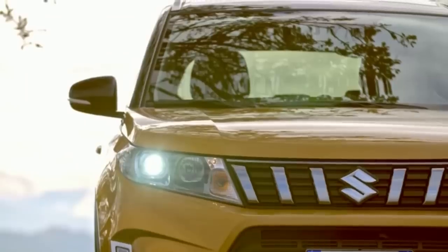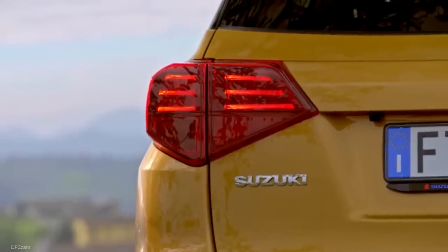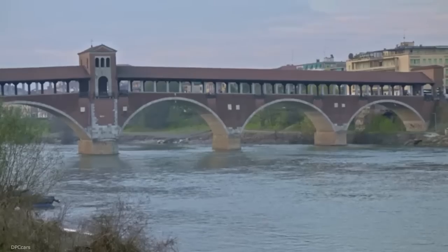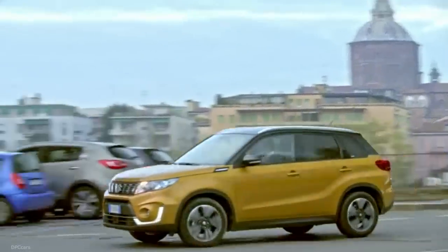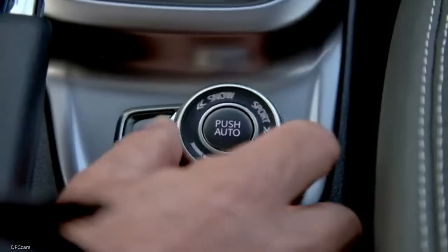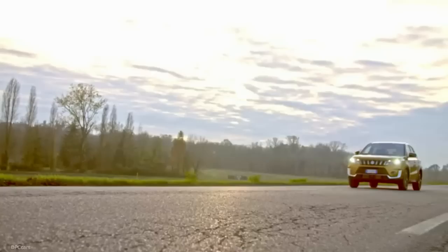This is the newly updated 2019 Suzuki Vitara. 3 years since its launch, it's been treated to a raft of updates to keep it fresh against newer rivals like the SEAT Arona and the Hyundai Kona. Perhaps the most important update of all is its engine lineup.